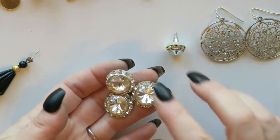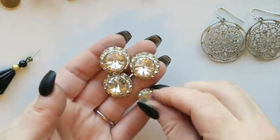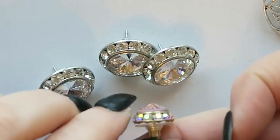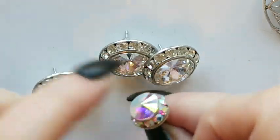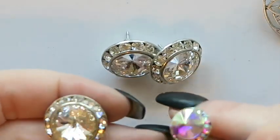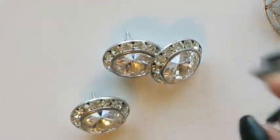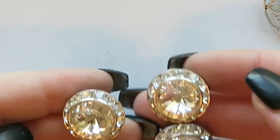Strangely, I had three of this earring and one that was a teensy bit smaller. The style of this stone is called a Rivoli. As you can see, it kind of pokes out. And yeah, so this is a Rivoli stone. I'm going to put this with my solo earrings, and we'll talk about solos here in a sec. So what will I do with these?